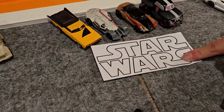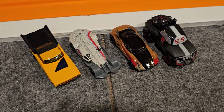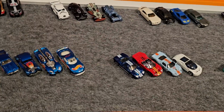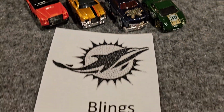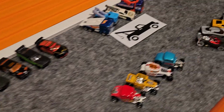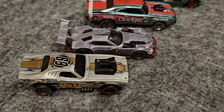No love for the dark side or the light side, actually. So the light side finally gets picked for Star Wars by Ethan. Jaden's going for the blings. Yeah, these blings, they don't get raced a lot, but you'll see them moving on this track. Ethan's looking and he's got the Hot Wheels ID cars. It's kind of a mix of cars here.